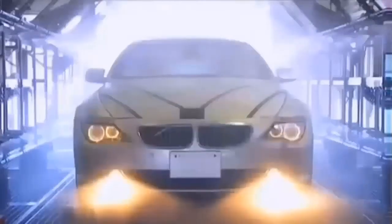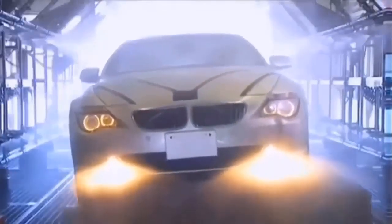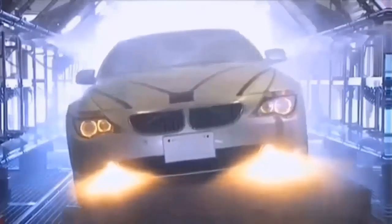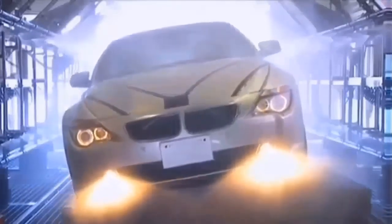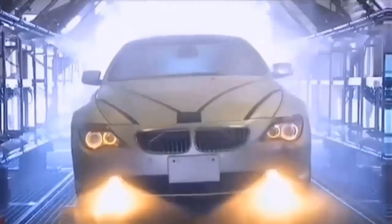Finally, it's off to the showers. In the specially designed climate chamber, 3,500 liters of water come crashing down on the convertible in just 10 minutes. A tropical storm inside the factory. The car is tipped and tilted. No water should be getting in.